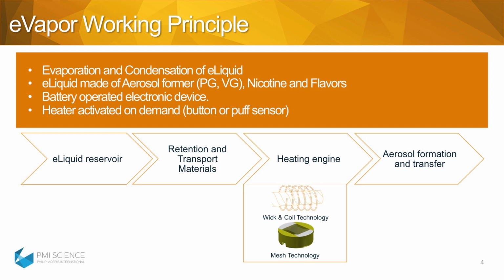The eVapor working principle is well known today. So we talk about the evaporation and condensation of e-liquids, e-liquids that are made of water, vegetable glycerin and propylene glycol, nicotine and flavors. We talk about the power supply. Today, most of the products are battery operated, and the heater is activated on demand, which could be a button or a puff sensor.